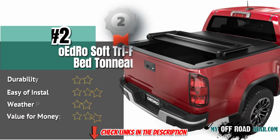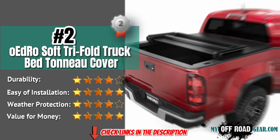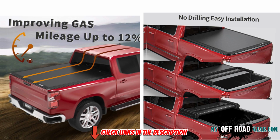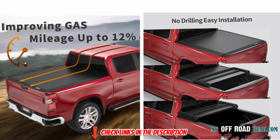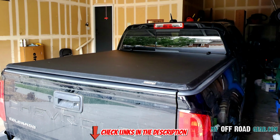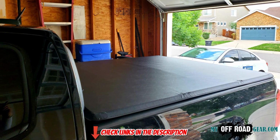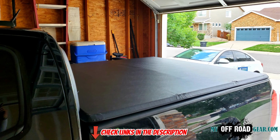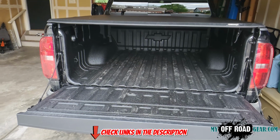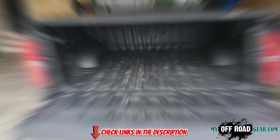Our runner-up is the oEdRo Soft Tri-Fold Truck Bed Tonneau Cover. This cover is praised for its ease of installation and affordability. The soft tri-fold design allows for quick access to your truck bed, and its lightweight material doesn't compromise on durability. Users appreciate its snug fit, though some have mentioned minor adjustments are needed during installation to achieve the best seal.